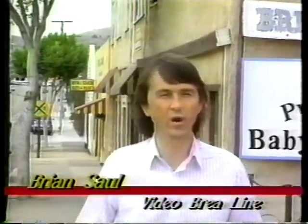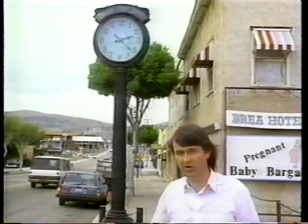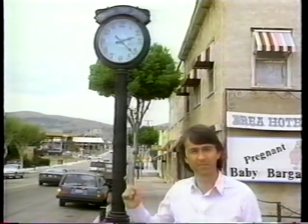I'm standing here on Brea Boulevard next to what a lot of people think is an historic landmark in the city, the old clock. I'm sure most people drive by here in their cars and they look up at this clock and think, my gosh, this thing is probably old and it's been here a long time. Well, they'd be half right.